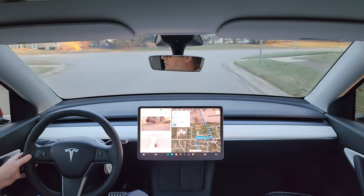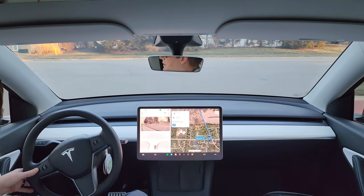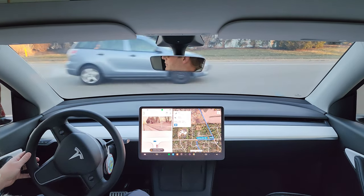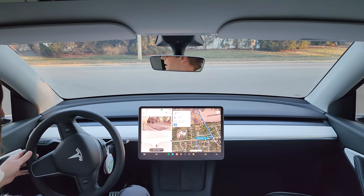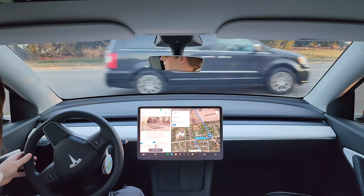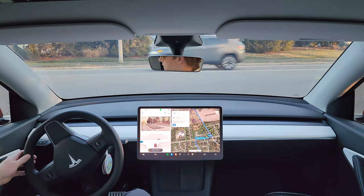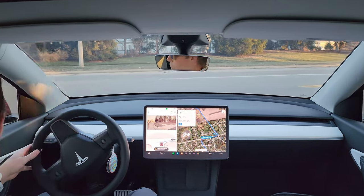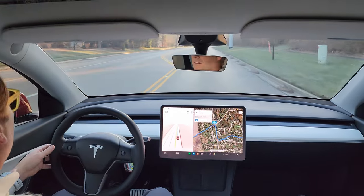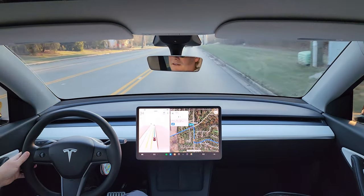The visibility is a little bit obscured because of, one, the telephone pole, two, the hedgerow. Again, it's creeping forward for visibility. It stops. Got my foot hovering over the brake. And it looks like it's going to be okay to go after this car. So again, so far a pretty uneventful drive.